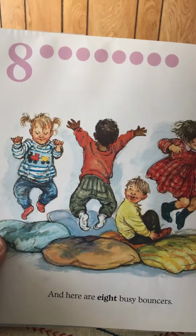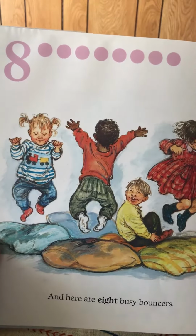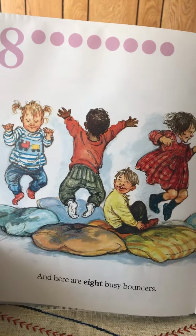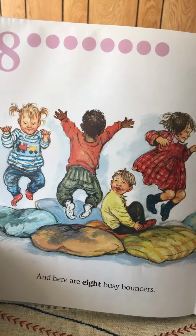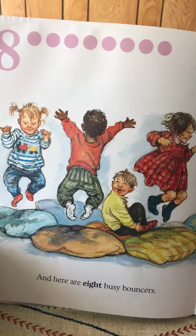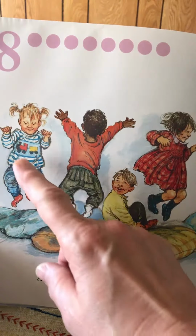1, 2, 3, 4, 5, 6, 7, 8. And here are 8 busy bouncers. Well, I know I can't show you the whole picture in one time because it's too big. There are so many children. When we can count to 8, that's a big number. But they're all bouncing on pillows, so let's look at the children and count them.